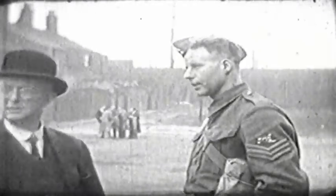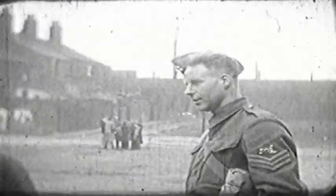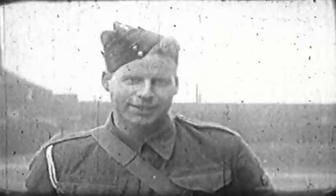So that those wartime Wanderers could always be ready to play whenever they had the chance, back here at Burnden Park the club broke its own rules by allowing the boots, which the club owned, to go out to the players so that they'd always be ready.